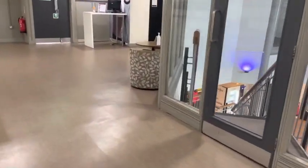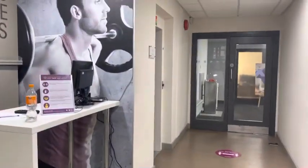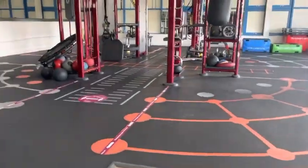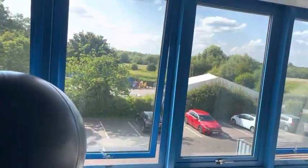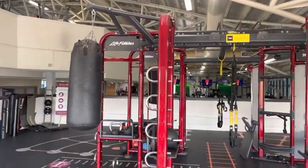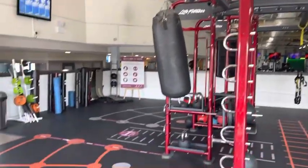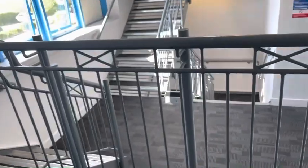Go upstairs, there's a couple of stairs there. Very nice area, sit down if you're tired from working out. I'm struggling to understand that bit, but there's a studio area with good lighting. They do boxing, and there's a nice high roof, which is what I like. I think the gym's there, if I'm not forgetting. I hope I've not walked into the wrong section, but that's pretty sick.